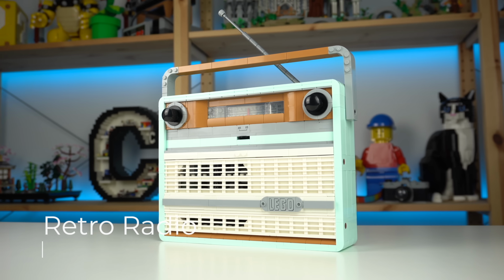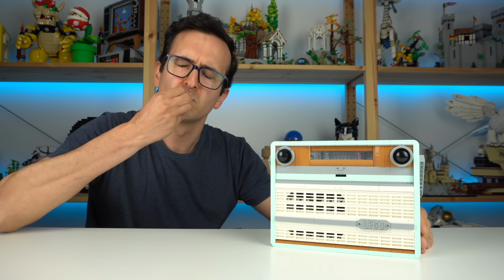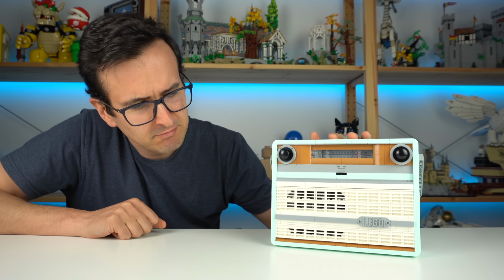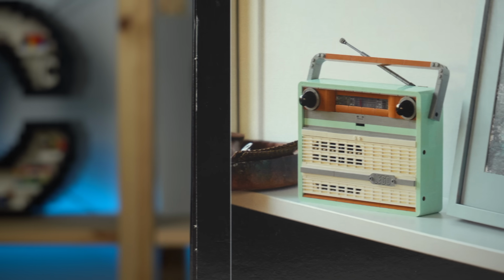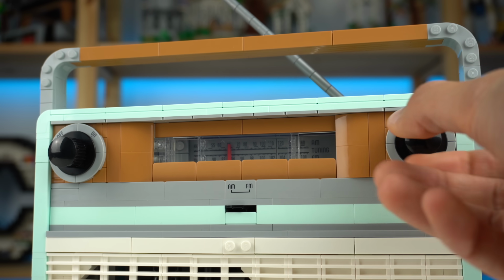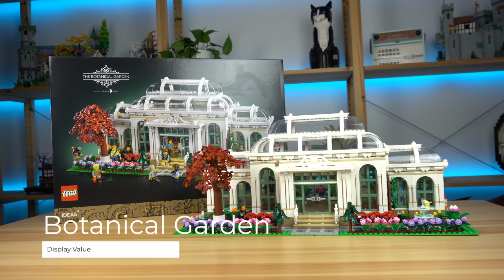If you're into retro decor, the retro radio will be right up your alley, because just look at it, right? It doesn't even look like LEGO, which is the highest form of praise for a display set, I think, especially when looking at it from a distance. Its color, while not being my favorite, still looks great and matches the dated style of the object, not to mention all of the other reasons I've mentioned previously for other awards. Great stuff, I think.